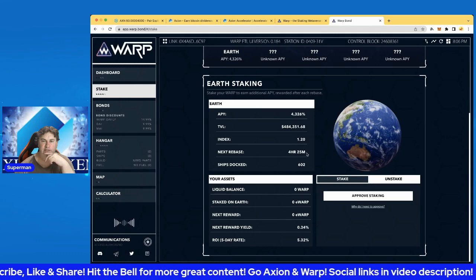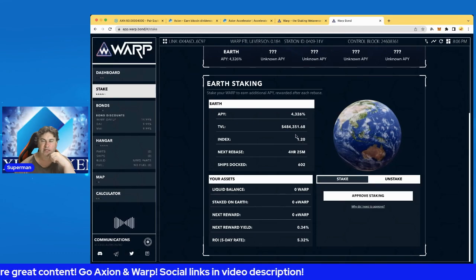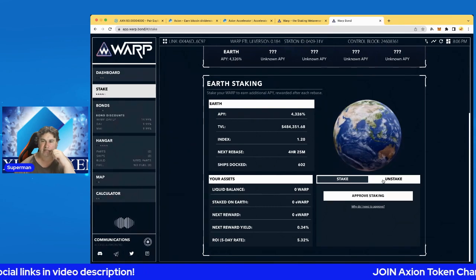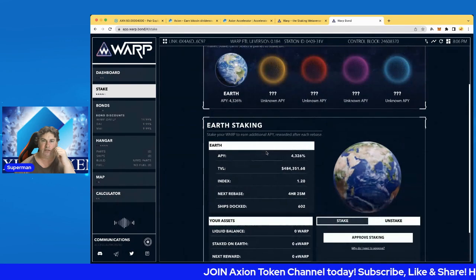0.21, and in 4 hours there'll be another one, that'll be 0.21, etc. It goes on and on and over. So far there's been 20 interest payment periods on there. Very nice. And you can just stake and unstake as required. You can also buy that on SushiSwap, and you can get that too.